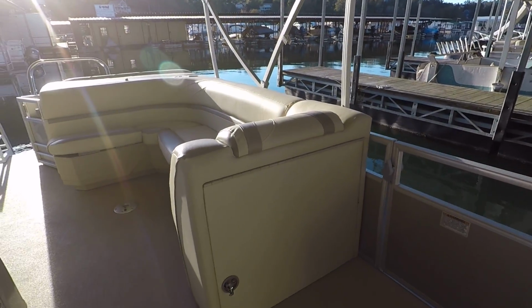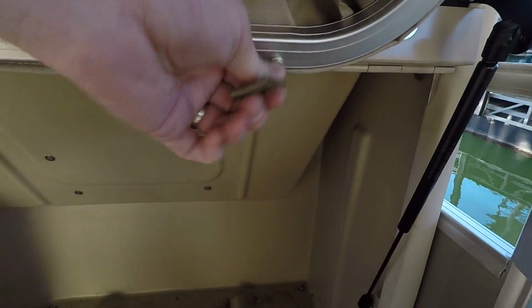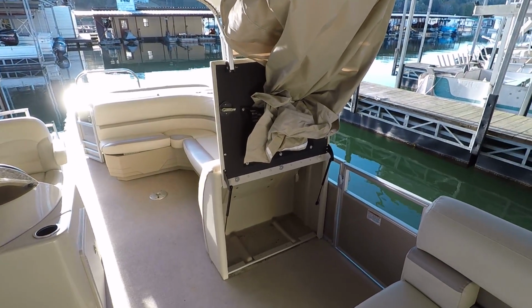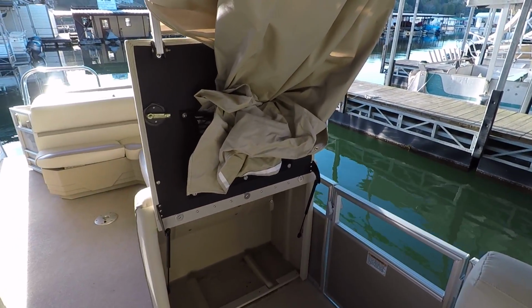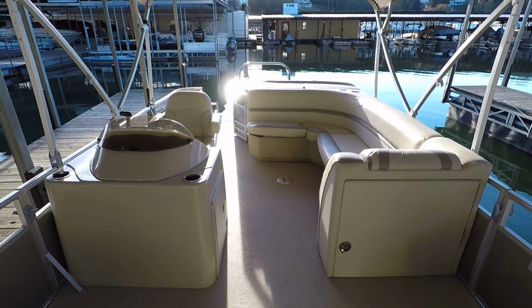We do have a pop-up changing room. That is what is right under here. This raises up, and there's a little snap right here. You unhook, and then that changing room folds up, and then of course that canvas will drop down. There's a little netting in there where that canvas is stowed right now. Now it's a little hard to do this one-handed operation. There's that snap back on there, and then that will fold back down into place.